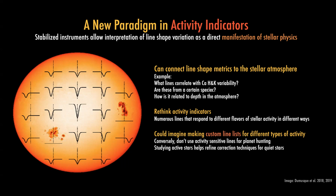So for example, you can ask questions like, what are the lines that also vary in tandem with the calcium HK indicator? Are there certain species of lines that move together with certain types of stellar activity, whether it be granulation or spots? And then you can also try to resolve line formation at different depths of the atmosphere and think about how lines respond to where, for example, granulation happens or spots happen or plages show up. And so you could imagine classifying lines according to their sensitivity to different types of stellar activity and making custom line lists for measuring different types of activity. Conversely, of course, you would remove these lines from your radial velocity planet searches because you want to use only the lines that are insensitive or as insensitive as possible to stellar activity.